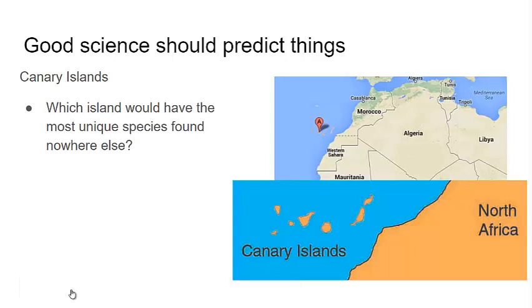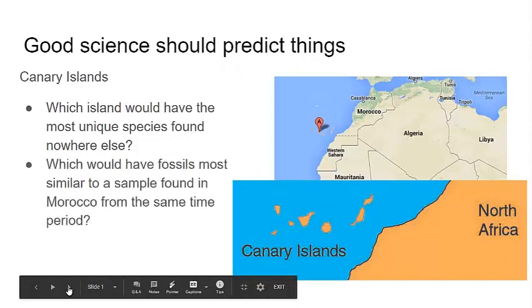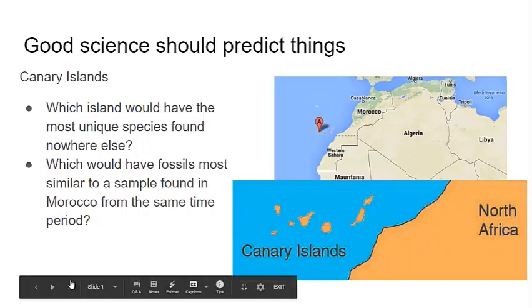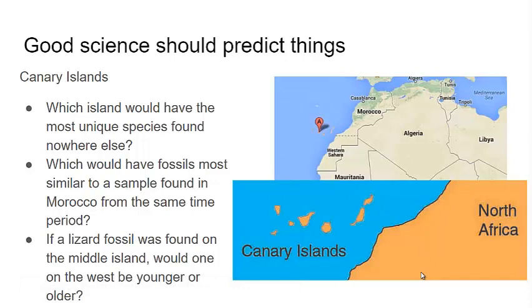So which island would have the most unique species found nowhere else? Answer that on your paper. Which would have fossils most similar to a sample found in Morocco from the same time period? And if a lizard fossil was found on the middle island, would one of the west be younger or older?